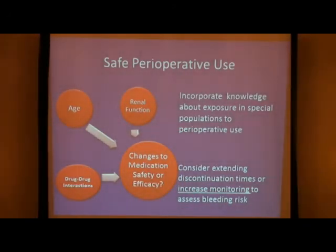And in addition to looking at the half-life and how long to hold these agents, I think we also have to take into account our special patient populations that we talked about. So in an elderly patient who has a drug interaction and has some reduced renal impairment, I think we can easily conclude that their half-life is going to be even longer, and holding the drug for even longer than what we would typically recommend might be prudent. So consider extending some of your discontinuation times or even increasing monitoring to assess bleeding risk.